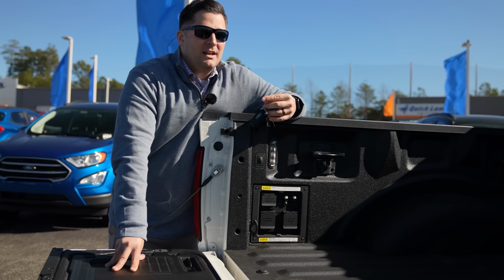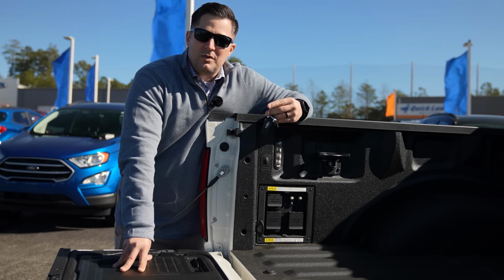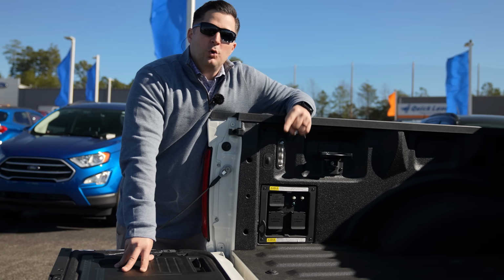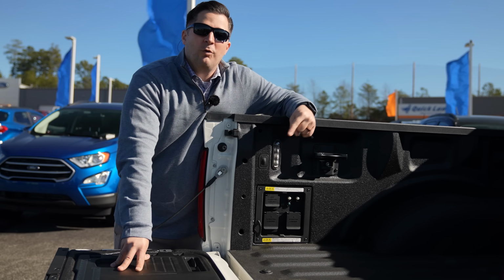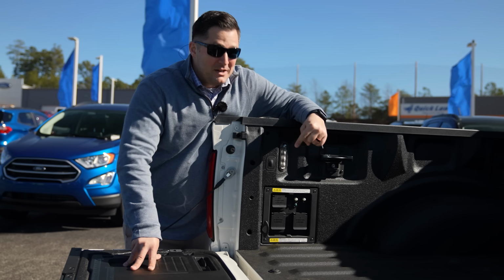And I've seen a couple of videos, like the Fast Lane truck. They did some tests where they actually powered two campers at the same time. So two full-size RVs at the same time using one of these trucks. Pretty stinking cool stuff there.